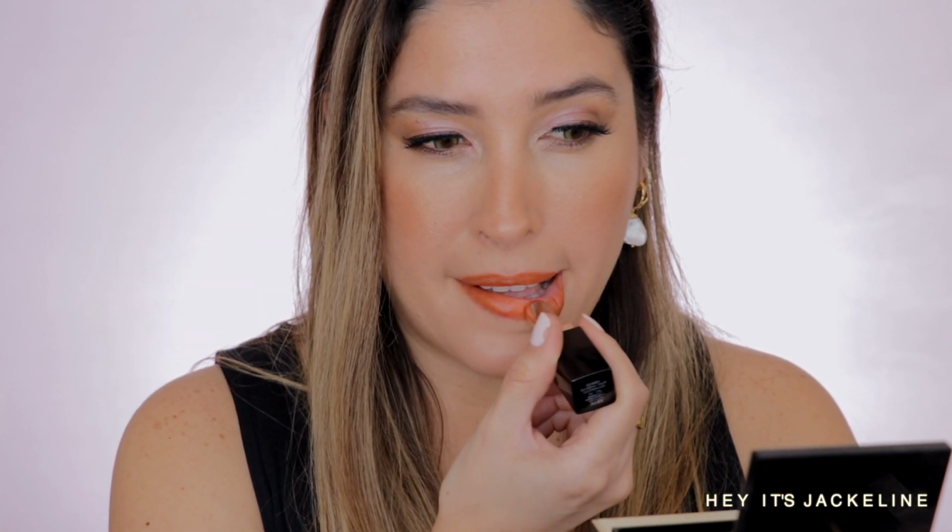Gorgeous shade. I'm just curious to see if I put a little bit of this one in 122 right on the top. Oh yeah, and it gives a little bit of shine. Well, definitely you can do this if you want something a little bit more shiny. Love this combination here too.